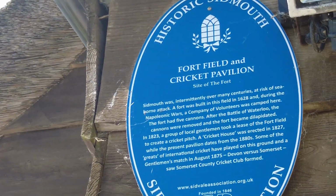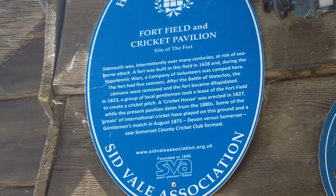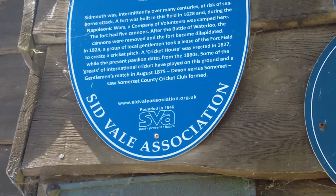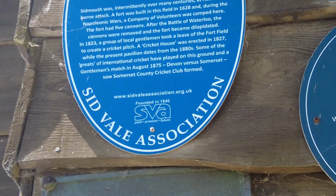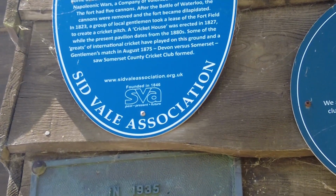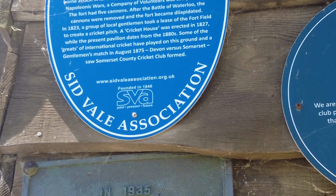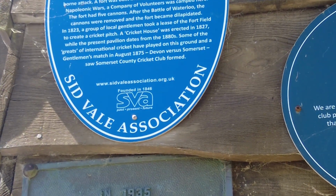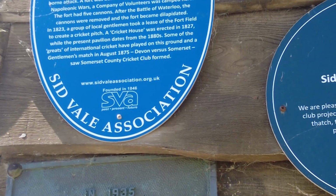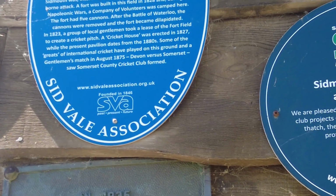Then we have the plaque again, and Sidmouth was intermittently over many centuries at risk of seaborne attack. A fort was built in the field in 1628, and during the Napoleonic Wars, a company of volunteers was camped here. The fort had five cannons. After the Battle of Waterloo, the cannons were removed and the fort became dilapidated. In 1823, a group of local gentlemen took a lease on the fort field to create a cricket pitch. A cricket house was erected in 1827, while the present pavilion dates from the 1880s. Some of the greats of international cricket have played on this ground, and a gentleman's match in August 1875, Devon versus Somerset, saw Somerset County Cricket Club formed. Wow, so it was sort of the genesis of one of the county cricket clubs. That's quite something, isn't it?